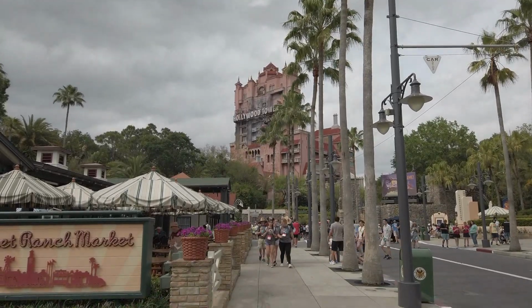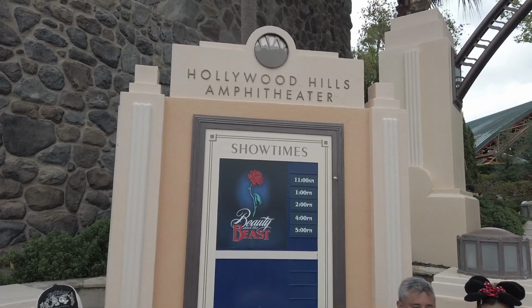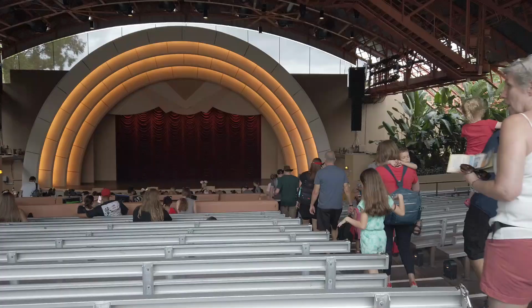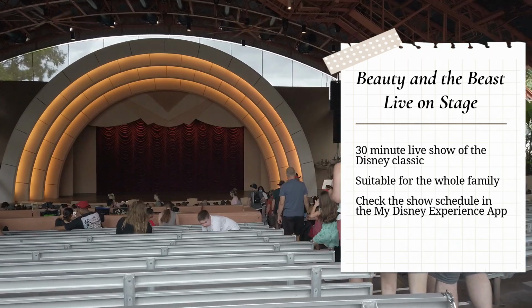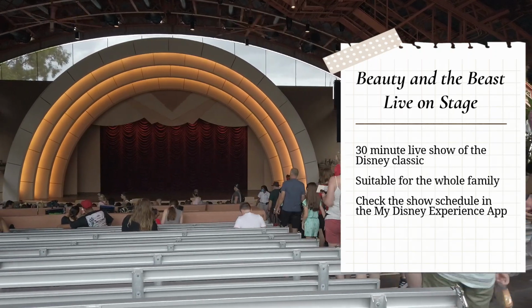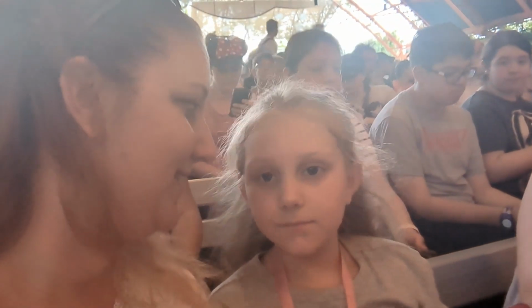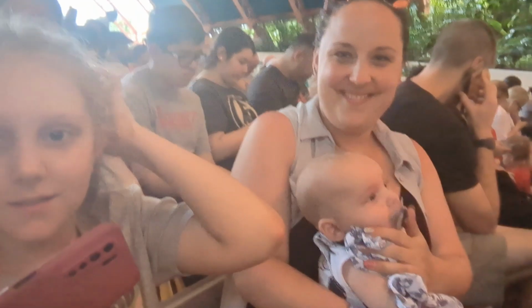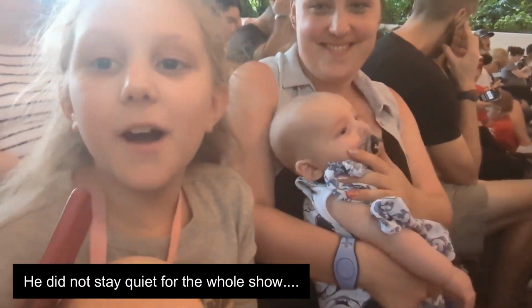And our next destination for the day, Beauty and the Beast, live on stage. Beauty and the Beast! This is the show. This is my first, and we're going to be quiet for the whole show, otherwise we're going to be in trouble. We're going to kick him out.